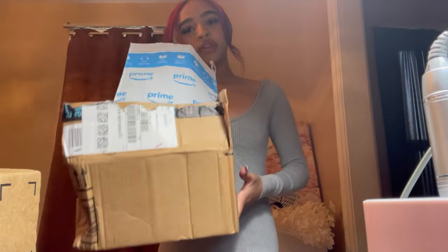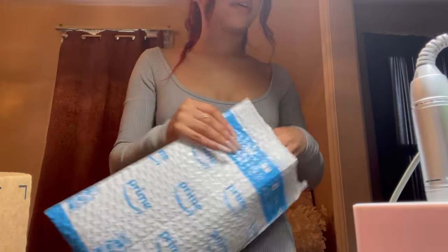Now that I'm done setting up, I'm gonna go through these packages with you guys. One of them I had opened already. Amazon always gives you ridiculously big boxes for one thing, but in this box I already opened it.